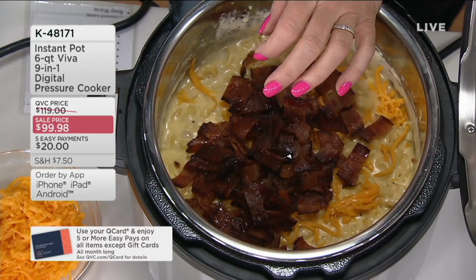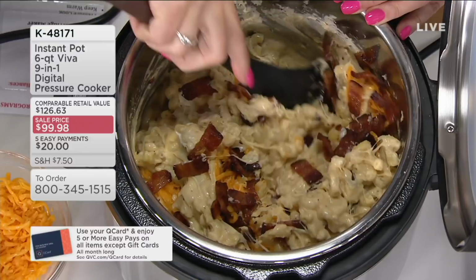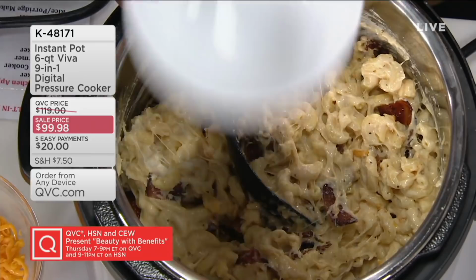6 minutes, and you come back, and here's the thing, you don't drain the noodles because the noodles have absorbed all of that chicken stock, so you can only imagine all the flavor that you're getting inside every single noodle. And now what I did is I added a little more cheese, and then I added some divine swine just for you, David, because I know you also love your bacon. Also known as bacon.